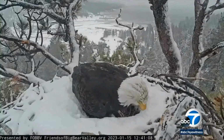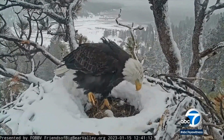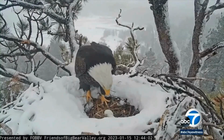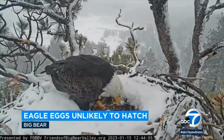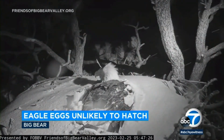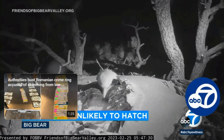We have a sad update for our bald eagle friends Jackie and Shadow up in Big Bear. The experts say the 2 eggs that Jackie laid last month are not likely to hatch. It's unclear why. The eggs are nearly 2 weeks past their expected hatch date, and experts say it's possible the eggs were never fertilized or they could have stopped developing for any number of reasons.